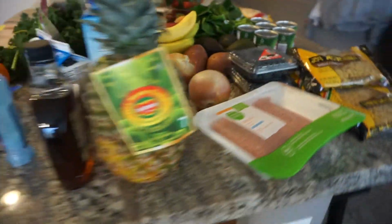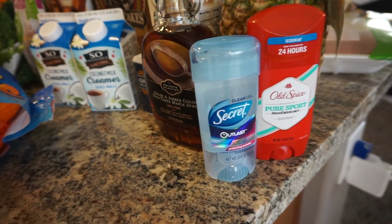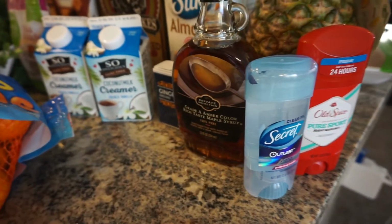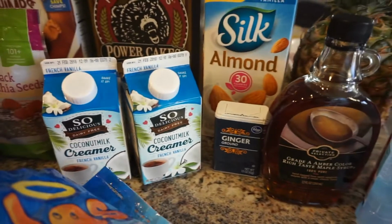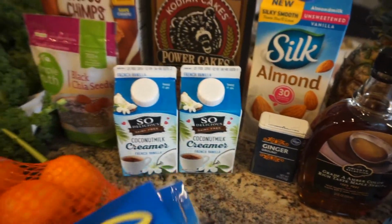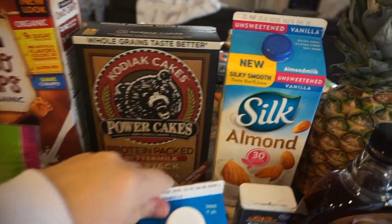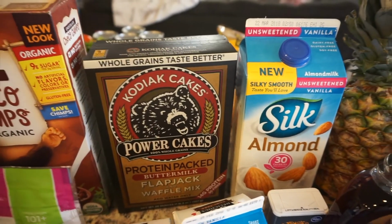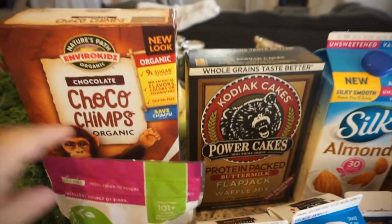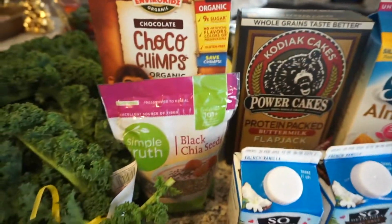Now zooming around to the other side, I picked up a pineapple, some deodorant. Me and my husband were both out of deodorant, some pure maple syrup, some ginger, and I bought these creamers. They're super good. They're non-dairy creamers. I bought some almond milk, some Kodiak cakes, protein pancakes. The girls love these. They're really good. And then I picked up this new cereal for them. It's like Cocoa Puffs, but it's an organic cereal.